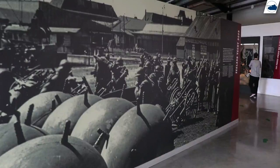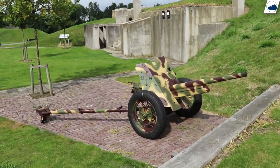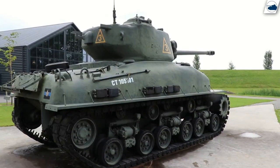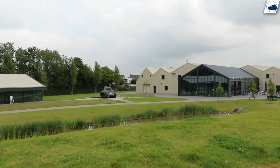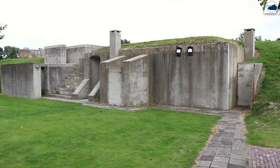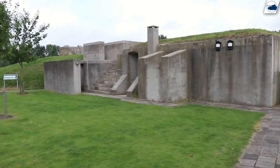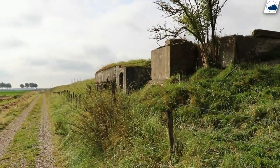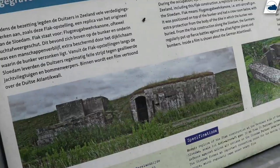The main building focuses on the Battle of the Scheldt, and the outside park is equipped with bunkers, a Bailey Bridge, barricades, Sherman tanks, and a rebuilt emergency church from Elsen Woudse Dijk, which has been reconstructed and rebuilt inside the park. One of the bunkers here is a replica of one of these German bunkers on Sluisdam, which had a flak bunker on the top and below a crew quarters, all built into the dike and camouflaged.